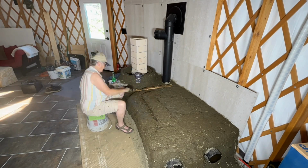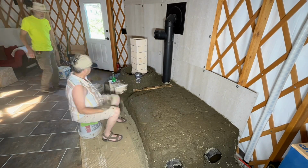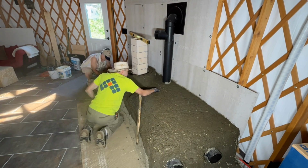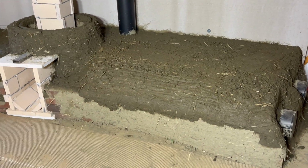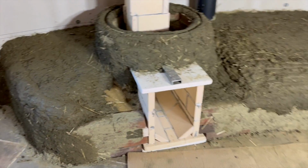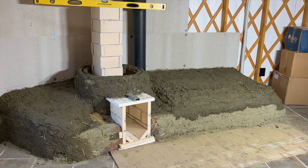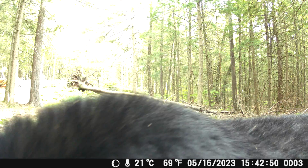And our ultimate goal is to get the level of the bench up to approximately chair height so that it would be comfortable to sit on the edge of it. And it looks like we're almost there. This coat of mud is pretty thick, so we'll need to let it dry for a while. And we need to get our hands on some clay for the top coat before we can wrap up this project. But before we end this video, I wanted to share an update on our black bear situation.